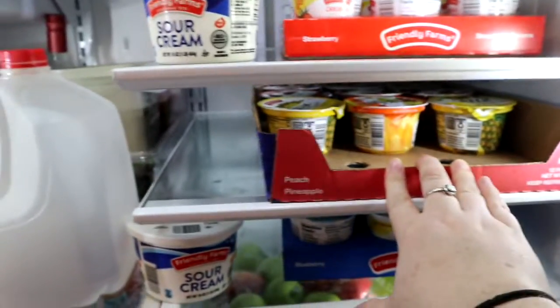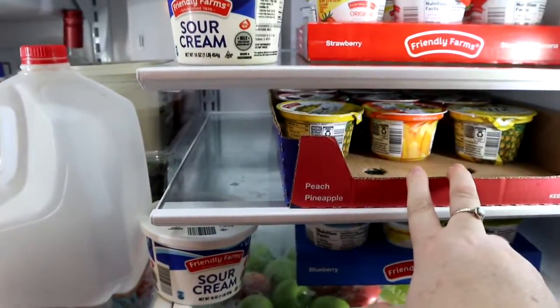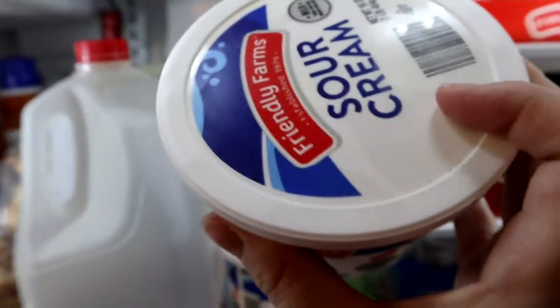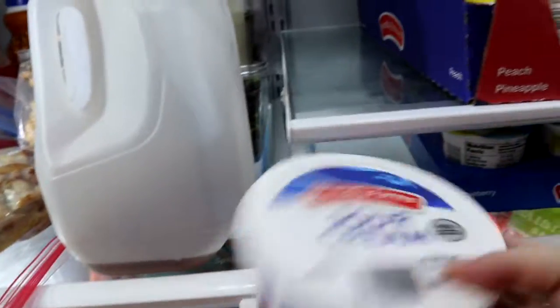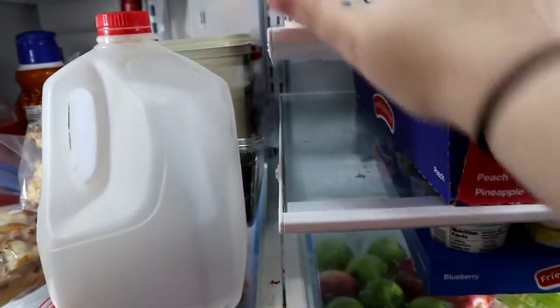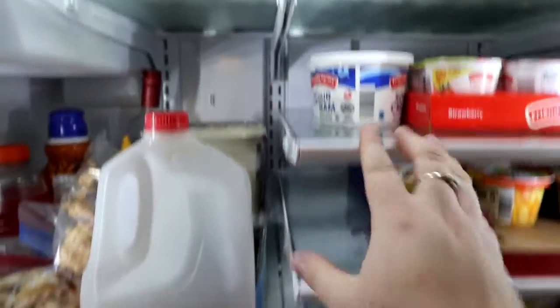My husband's yogurts, he's only missing 3, so he's not eating these as fast as normal. So I'm going to wait on this as well. And then I had sour cream on my list. This one is completely full and it's still in date. And then this one is almost full and still in date. So I'm going to mark that off my list.